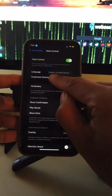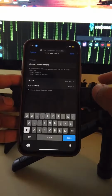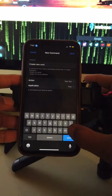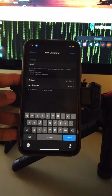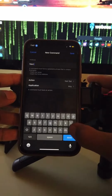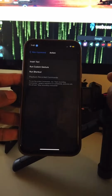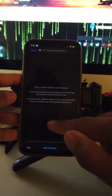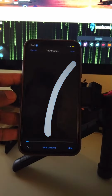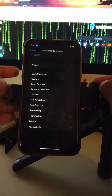Okay, go to customize commands, create new commands, type in next. Go to action. Run custom gesture. Now swipe up like this on the screen. Okay, save it. Okay, go ahead and save that too. Okay, go back.